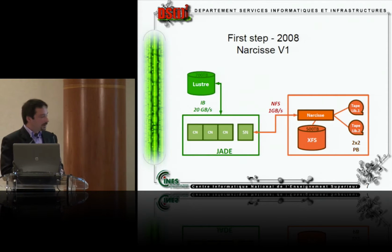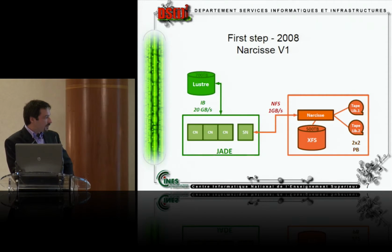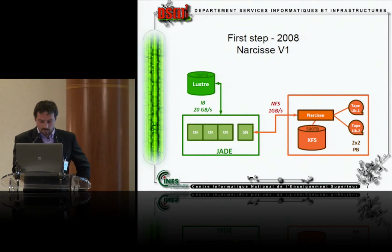So it started in 2008 with a monolithic file server, which was based on XFS disks, and for the data not often accessed, tape libraries, with 2 copies. Users copy data from the HPC using a service node to the file server using a 1 gigabit NFS connection. You can see that compute nodes were not able to access this data. This relies on a manual copy from the user.